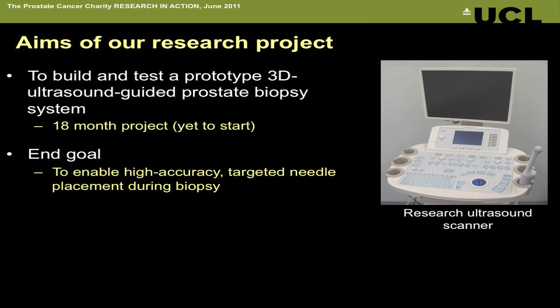So the aims of our project are to build and test a prototype ultrasound system that uses a relatively new type of ultrasound imaging called three-dimensional, or 3D, ultrasound imaging. And this will be based on the research scanner shown on the right there, and I'll explain in a moment a little bit more about what 3D imaging actually means. It's an 18-month project. As I said, we've yet to start. And the end goal is to get to a point at the end of the project where we can allow doctors to perform high-accuracy targeted needle placement during biopsy, at least demonstrate this using a small patient study.